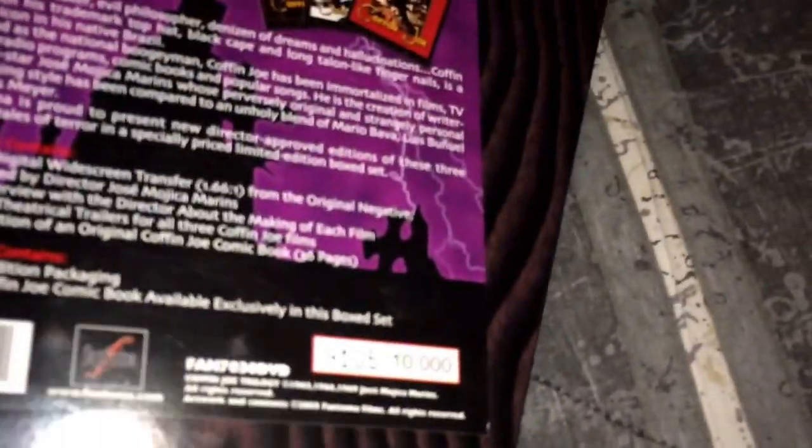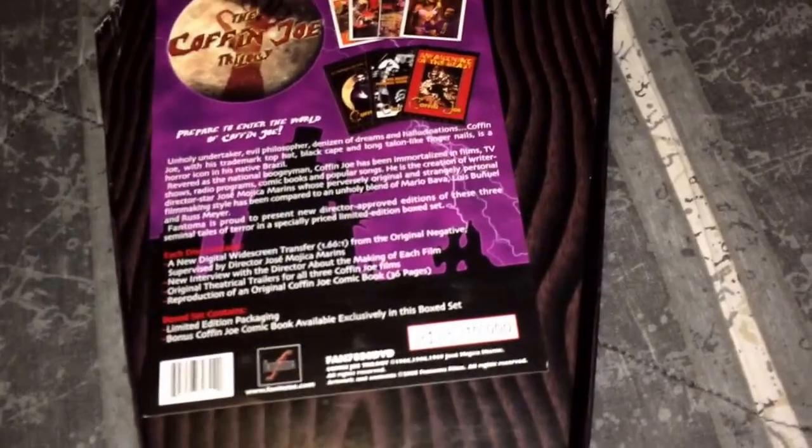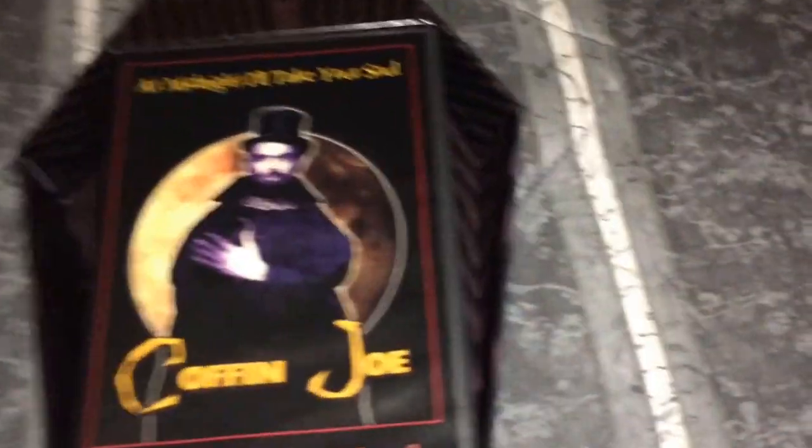And this one was limited to 10,000 pieces. I don't know if you guys are going to be able to see that right here in this little box. I have number 9,105 out of 10,000. And this set here, pull everything out, and it's just a hollowed out cardboard coffin. And then here's the lid.